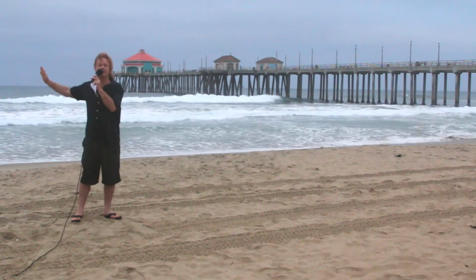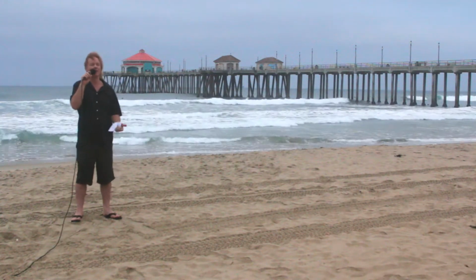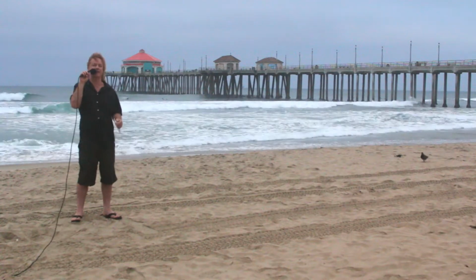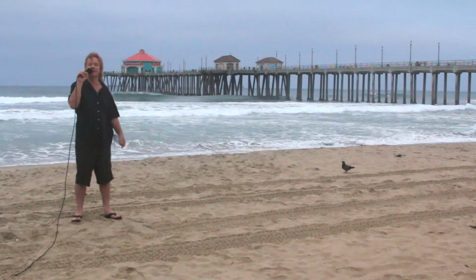But it comes in kind of from the south, and we are expecting waves to be coming in, although this onshore wind flow kind of destroys the shape a little bit. It's mushy, but it's still pretty rideable. There's a couple guys out there right now.